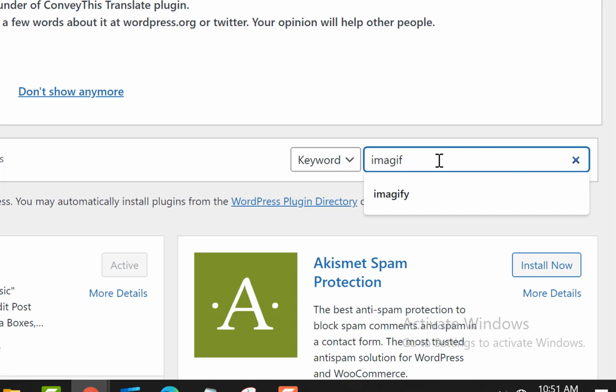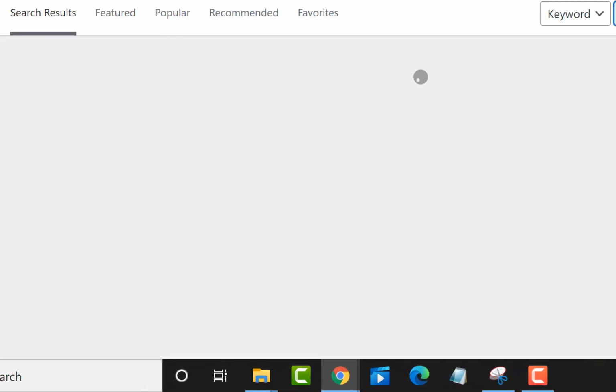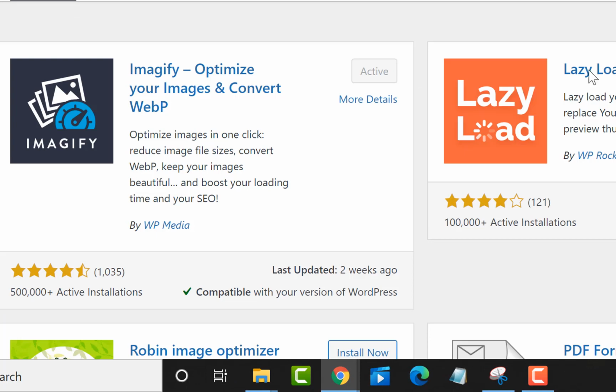Imagify. It is an awesome plugin. I use it. So just search for Imagify and you will see it right here. Okay, so it's searching. Can you see? So I've activated it. As I've said, this is a tutorial video that I'm recording again. I've done all of this earlier in the first recordings I lost. Okay, so you install and activate.